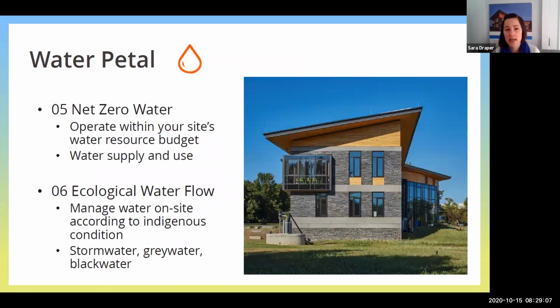So what we're going to be looking at today are these water petals. So net zero water and ecological water flow. And I will say that we certified under LBC version 2.1. So this has changed slightly, but I wanted to give the context for what our actual design process was. So net zero water is basically just operate within the water resource budget of your site. However much rain or water you're going to naturally be getting on that site, that's your water budget. That's what you need to design to.